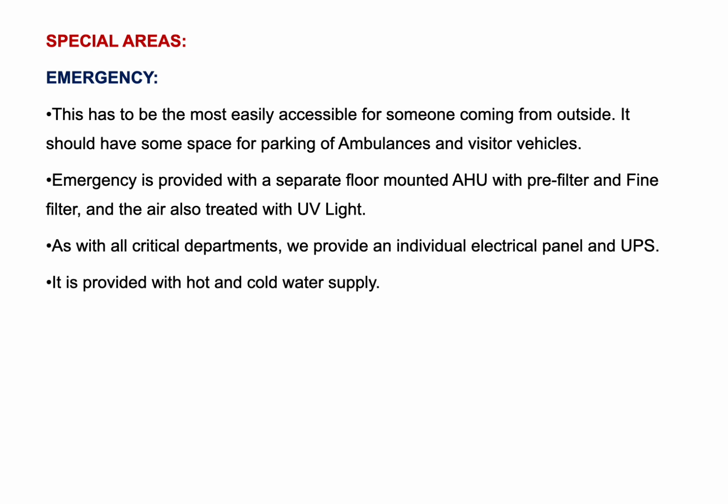Emergency is provided with a separate floor mounted AHU with a pre-filter and fine filter, and the air is also treated with UV light. As with all critical departments, we provide an individual electrical panel and UPS. It is provided with hot and cold water supply also.